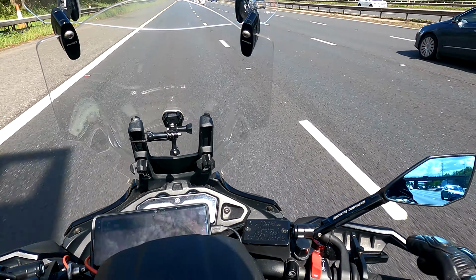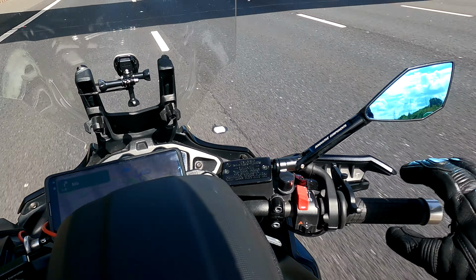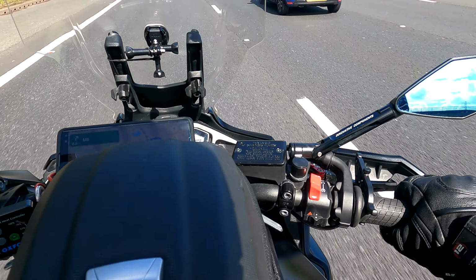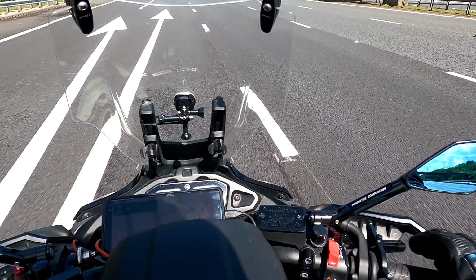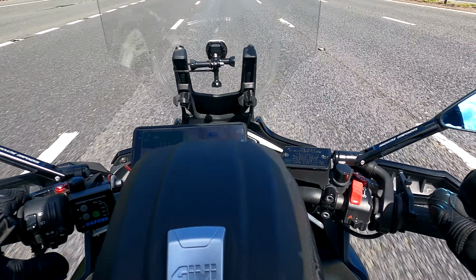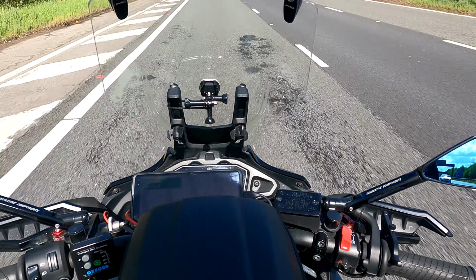This is the throttle lock that I spoke about before, which is not ideal. You can see now, I'm going uphill and my speed's slowly going down, so you do have to occasionally tug on it to speed the bike back up. But it's not an issue. Taking your hand off the bar like that and not having to hold the grip open is the biggest thing. So, a very quick update while I'm on the road.